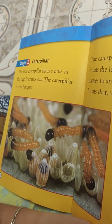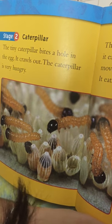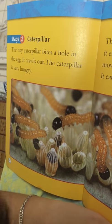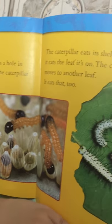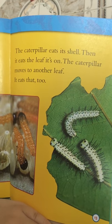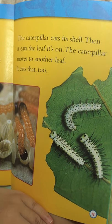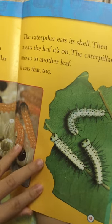Stage 2. Caterpillar. The tiny caterpillar bites a hole in the egg. It crawls out. The caterpillar is very hungry. The caterpillar eats its shell. Then it eats the leaf it's on. The caterpillar moves to another leaf. It eats that too.